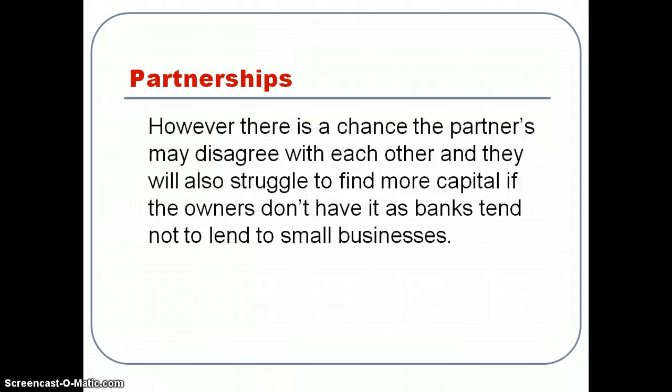And even though you've got two or more partners, they're still in trouble trying to get additional capital. Again, like a sole proprietor, banks don't like to lend to small businesses, whether it's one owner, two owners, three owners. So yes, there'll be slightly more capital, but you may struggle to find any other external sources of finance.